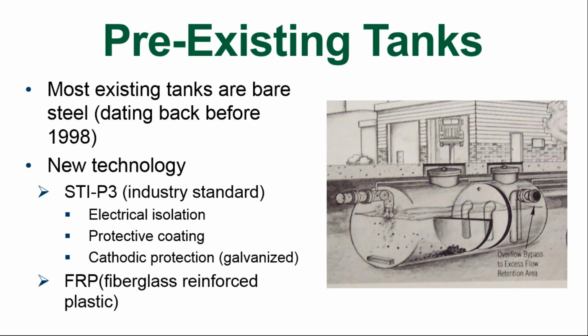The other option, outside of the more engineered STIP3, is a fiberglass reinforced plastic tank. These are double wall plastic tanks, and there are a lot of facilities that some are switching over to the plastic, some are switching over to the electrical isolation for the STIP3 type tanks.